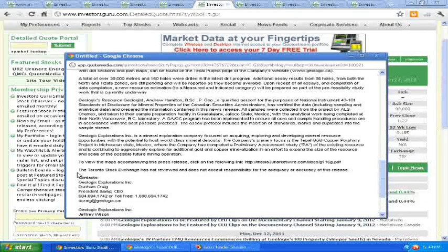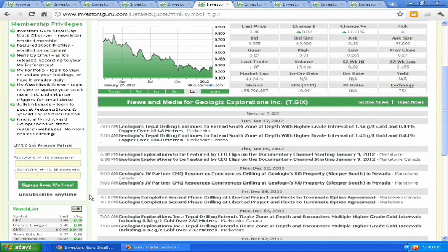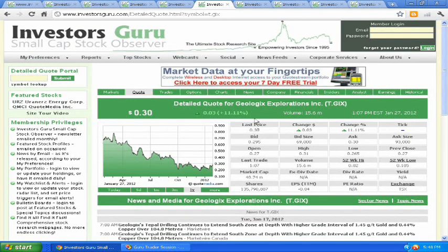Let me see here. Their primary focus is their Tepal gold copper porphyry project in Michoacan State, Mexico. And I think there's a preliminary assessment mentioned there, and I think they have a Nevada property. Yeah, they mention here they commence drilling, this is December 12th, at their property Sleeper South in Nevada. So that one's interesting. I'm going to keep an eye on that and do some more homework on that one.